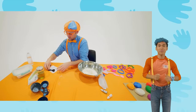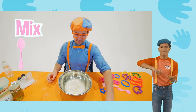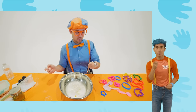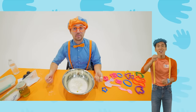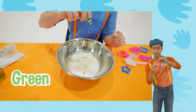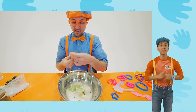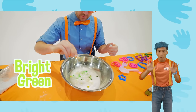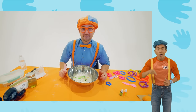All right, let's push all that stuff to the side because now we're ready to mix it up. But what we need to do is put in some color. And you can make any color you want. But what we're gonna do, although we already have a green color, I think we should make another green. But this one will be a little bit lighter. So let's open this up, add some green. I don't know how much to add, but that seems like quite a bit. And then also I'm gonna add a little bit of yellow. It's gonna make it more of a bright green.